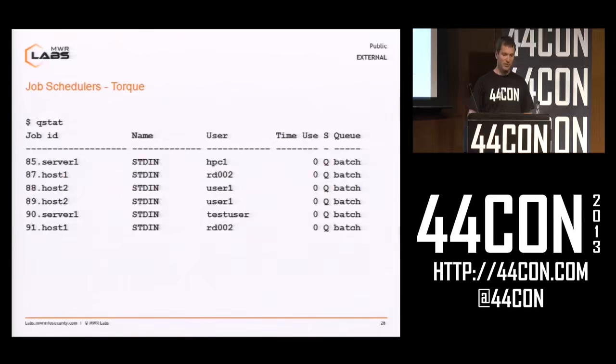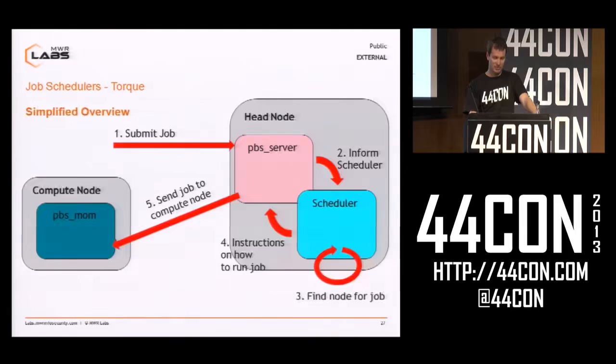Now, users interact with Torque. They can do it through various different interfaces, but if they're logged onto a login node, they'll typically use commands like qstat and qsub allowing them to submit jobs. This is the qstat command, which is how users query the job queue. And obviously there's a bunch of information leakage there, but as you're about to see, that's probably the least of Torque's worries.